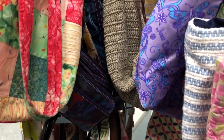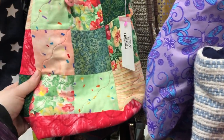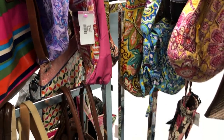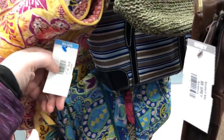I tend to be drawn to the ones that are more homemade. I don't know why. It was just a little bit more unique to me. I like more of the tote style bags, so that's usually what I'm drawn to. I don't really like the ones that just look generic and like everything else, regardless if they are brand named or not. I just really think color is fun.